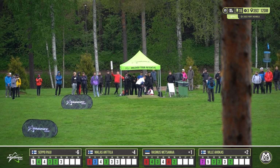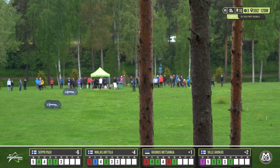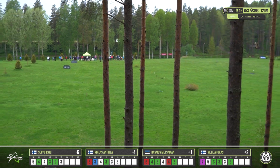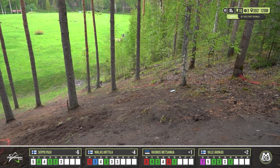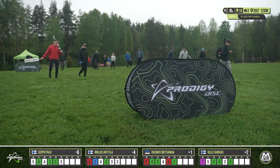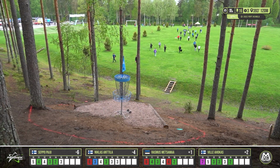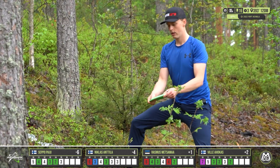Niklas. Yeah, looks wide as well. It does. Oh, but he's still in the circle. Pin catching high, circle's edge left. Ville up first.